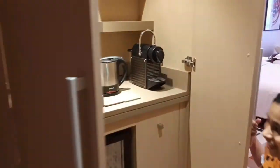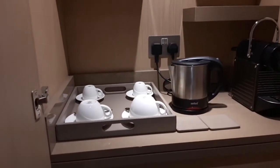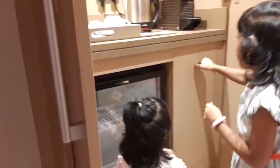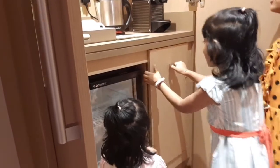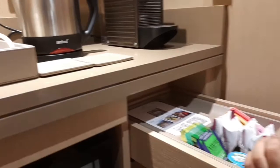Here's some wardrobes. It's like a kitchen inside. It is a kitchen inside, actually. And inside, he has a wardrobe. I don't know if it's a wardrobe. Open it. Let's see what that is. Oh, it's all coffee stirs, sugar, and milk.